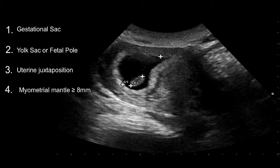And why is this part important? It's because you can have a cornual ectopic pregnancy, which is when a fertilized ovum is in the section of the tube that is in the myometrium. It's rare, but it's often mistaken for an intrauterine pregnancy and can get much larger before becoming symptomatic. Always beware of a pseudogestational sac. It's identical to a gestational sac, but it contains no yolk sac. This occurs in ectopic pregnancy and can fool you. It's why we need to fulfill all of the criteria.